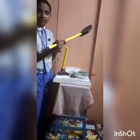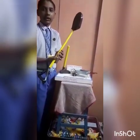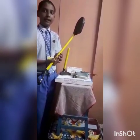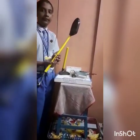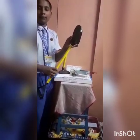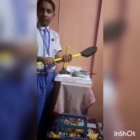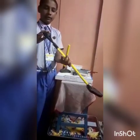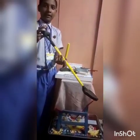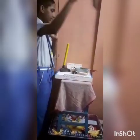This is the shovel. A shovel is a simple machine which makes our work easier. It helps in lifting any material like sand etc. The upper part of it is made up of sheet steel which helps in lifting any material. The middle part is made of wood. And at the end of the shovel, there is a T-shaped material which helps in holding the grip.